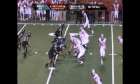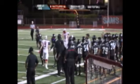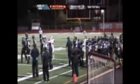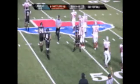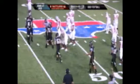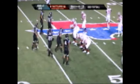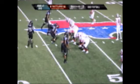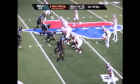Motion man for the Rattlers. Madden rolling out to his left. Flushed out of the pocket, has to get rid of it, and does. Still finds a man. That's going to be a completed pass to Nathan Gonzalez. Reception to the 47-yard line. 14-yard pickup, 2nd and 7 after the penalty.